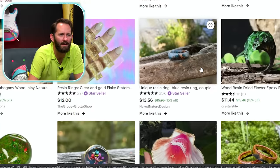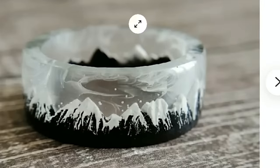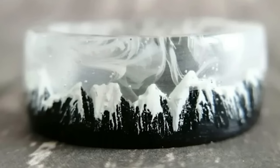I gotta find one more ring. Look at that guy. Dude, I like that black and white one, like a lot. This one? Trade you mine for this one. Yeah. Give me that 10 and go to mine. Cause I think that's way cooler. Okay, wait, we're gonna do one more, right?